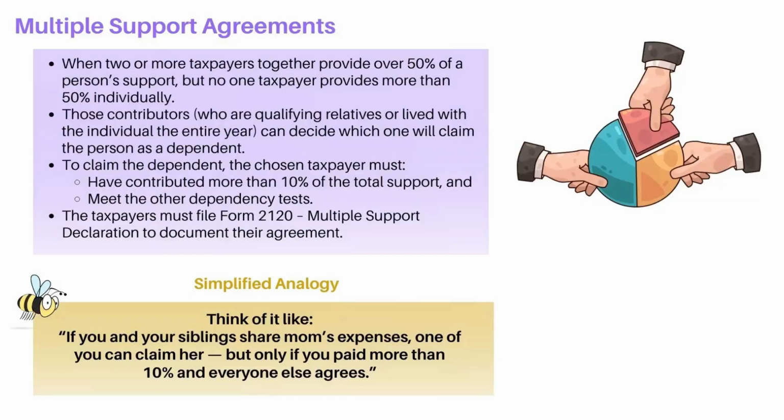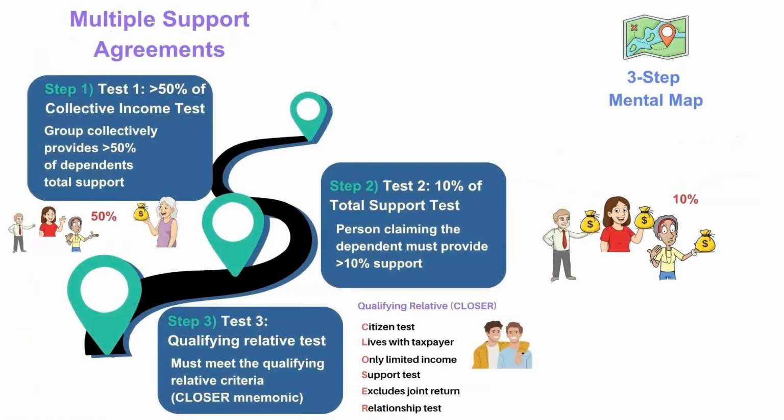All right, so this rule often applies when adult siblings help support an elderly parent, and support is split among multiple households. Okay, so while this can be considered a more miscellaneous concept that is infrequently tested on the exam, the difference in passing and failing this exam is in the details. So we went ahead and created a mental map for multiple support agreements for you to remember this easily.